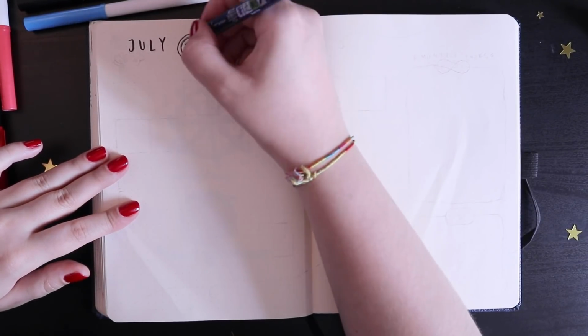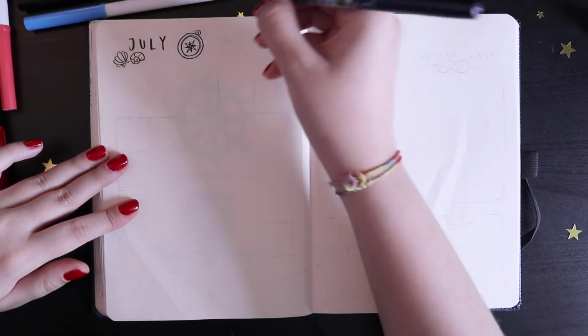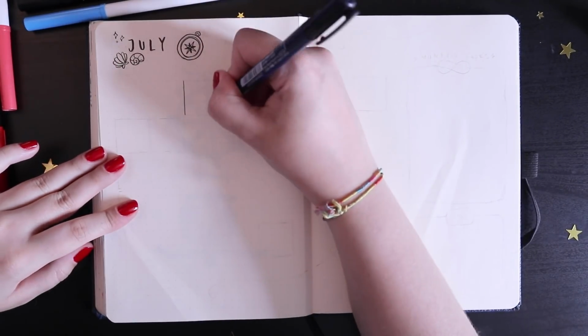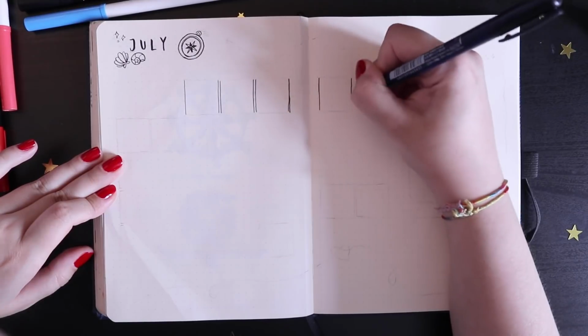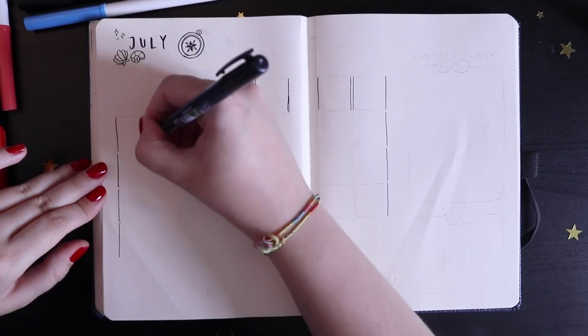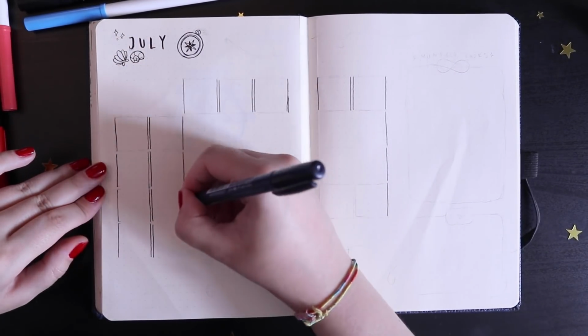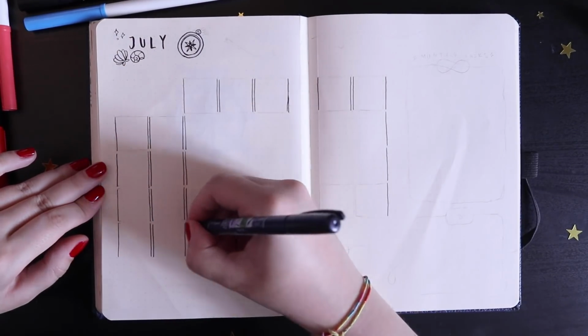I normally do 5 by 5 squares for each day. And for this month, I decided to do a little gap between them as well, because I normally do them all connected. And I wanted to do something a little different this time. So yeah, they're all separate little boxes. I just leave, I don't know, a millimeter between them. That's normally enough.